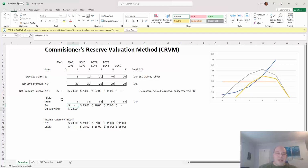So it's just subtracting these two rows here, and you can see it goes to $0. Basically you get $24 of expense allowance. You can go sell a new policy and pay $24 in commissions without impacting your income statement in year one. And then you get an allowance that goes away over time and eventually goes to zero as the policy expires. So I think that's pretty much it for CRVM.